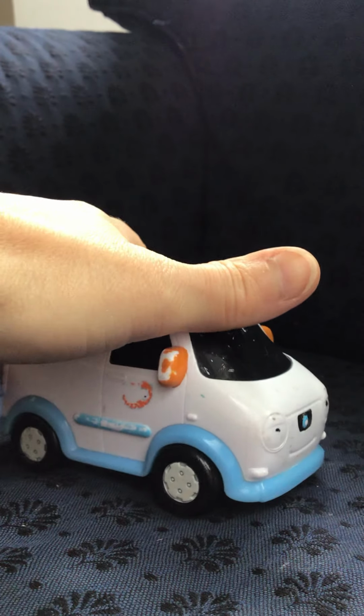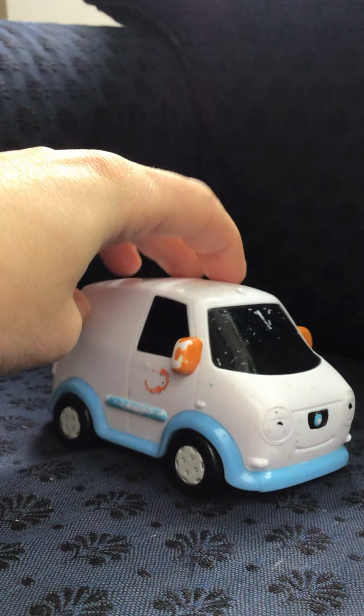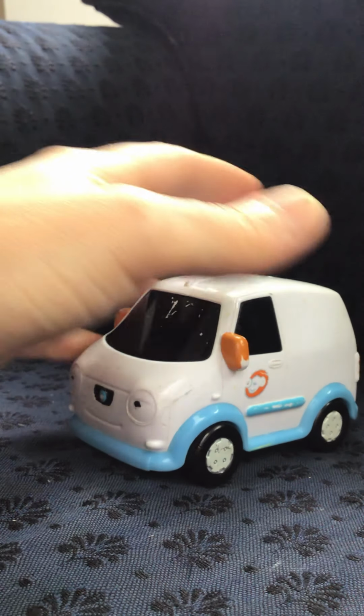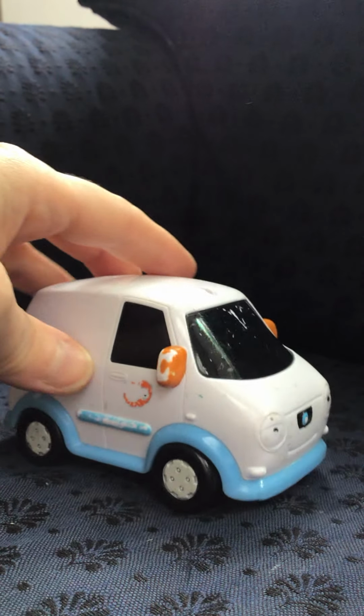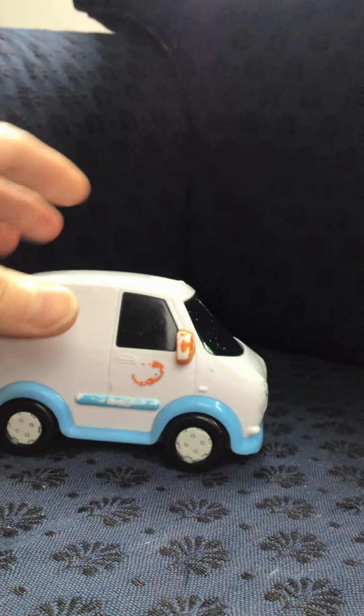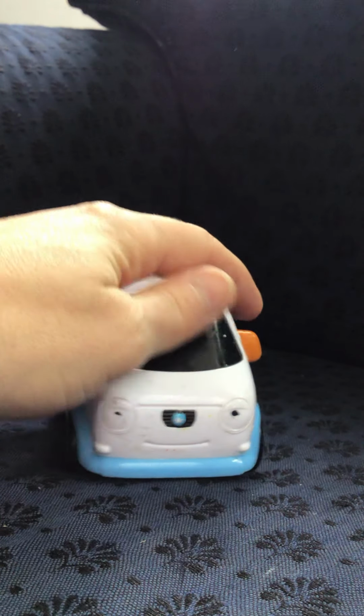Today we're going to look at Olly the little white van and his friends. This is a very old vintage Olly toy because it's not on TV anymore. Actually, I think they're still showing some on Milkshake and online, but it's not shown regularly on TV anymore. Here's Olly, the main character. A bit scratched and bumped, but you still get the idea.